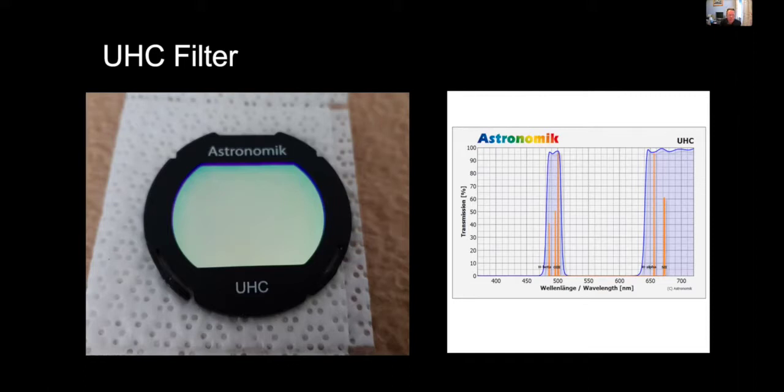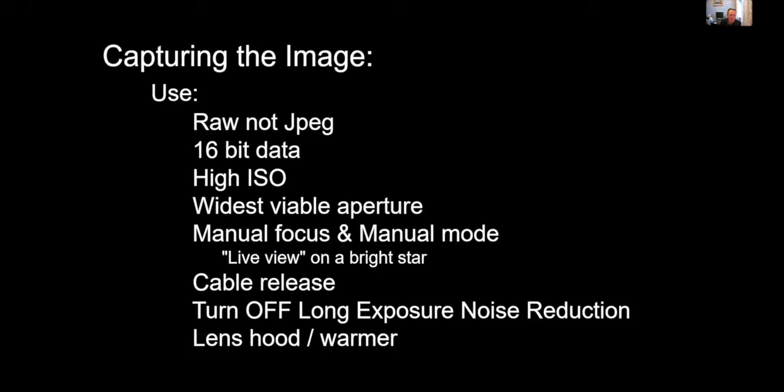These are not cheap filters. I bought this one second-hand, and this cost me something like 150 euros second-hand. So they're not cheap, because they're very highly engineered. And they fit between the lens and the sensor. So the first time you put one of those in, it takes a little bit of nerve to do it. You've not put a filter there. Anyway, that's that. Capturing the image.